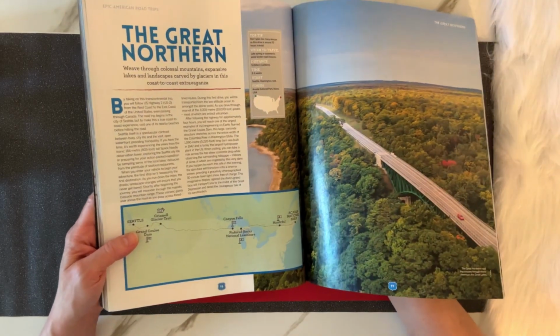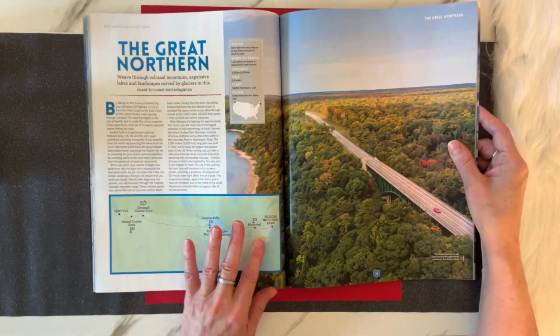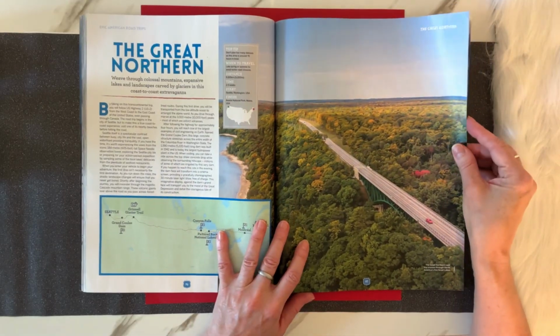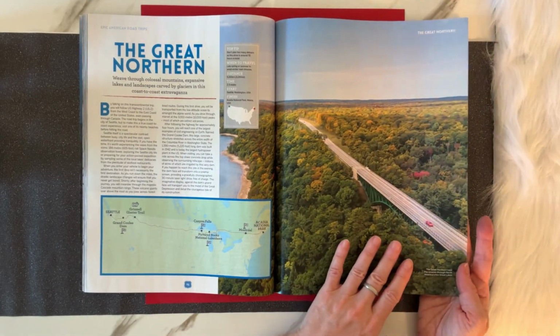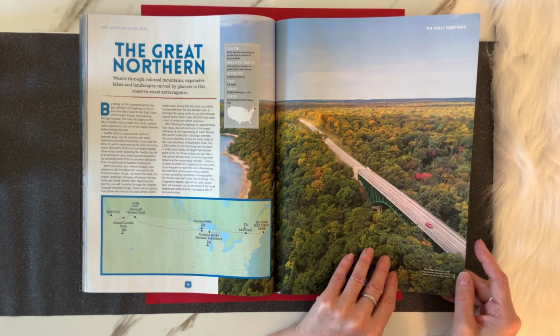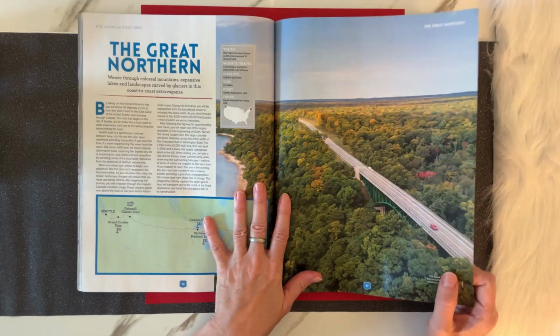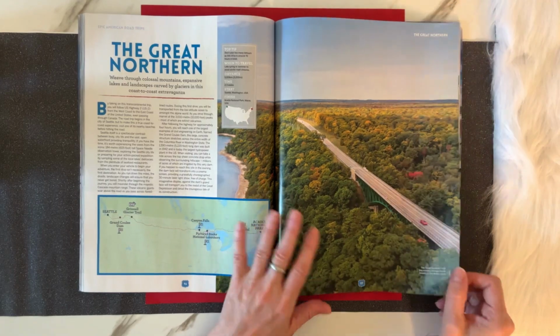Palouse Falls. Montreal, which I would like to visit someday. It's another picture with a red car. It says the Great Northern road trip crosses through North America's 5 Great Lakes.